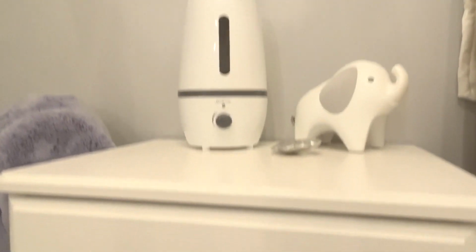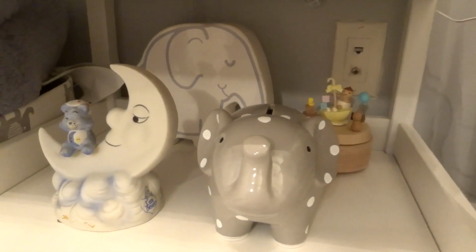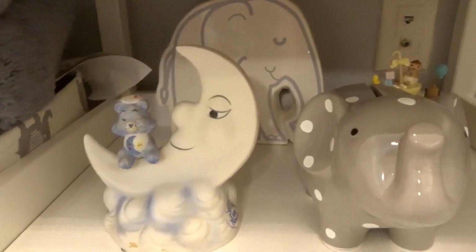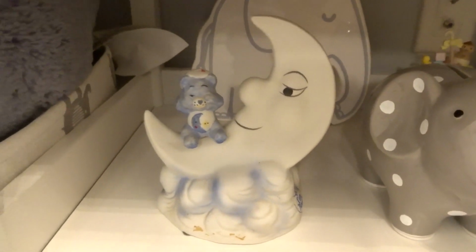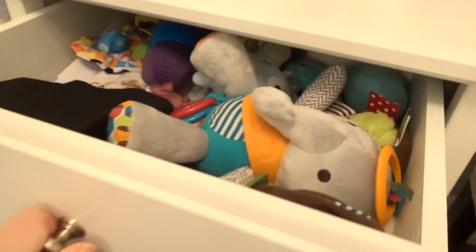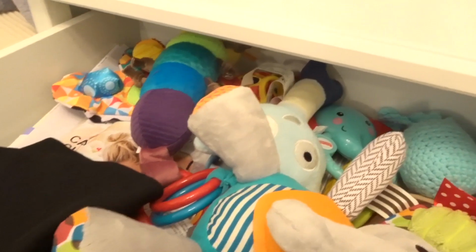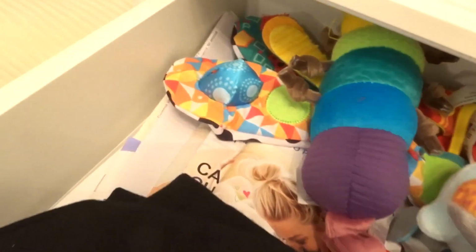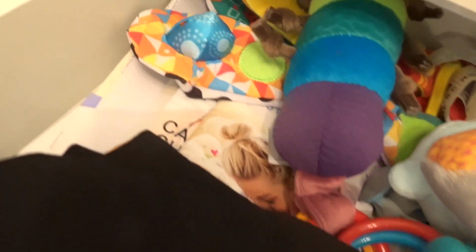At the bottom of our end table, I've placed some different gifts that we got, like these adorable elephant piggy banks. This little Care Bear thing was Jim's when he was a baby, and so he insisted on having it in his son's room, and I think it's so cute. In the drawer, I've placed just different toys that he can use for tummy time or in his stroller. And I also have all of the manuals for our furniture and different items like the sound machine and stuff like that.